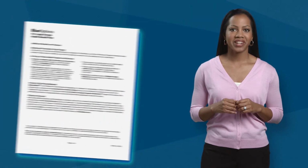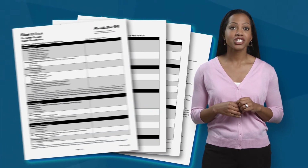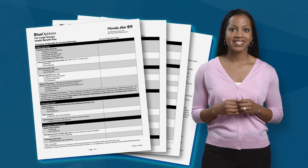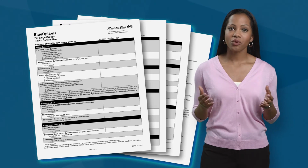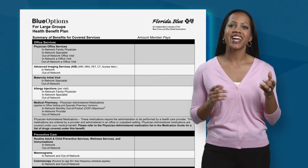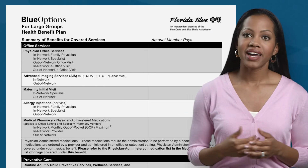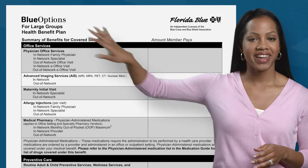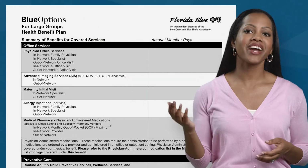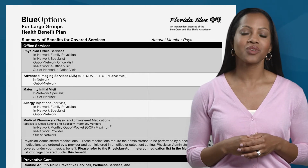rate. Okay, now that we've covered the important terms, let's move on to the summary of benefits. You have received one or more of these that your company has chosen for your health insurance plan selection. These summaries are where you will find all of the details of covered services, including your deductible and out-of-pocket maximum. Keep in mind that there is a name at the top of the page: Blue Options, Blue Care, etc. And this refers to the name of the network associated with this plan.